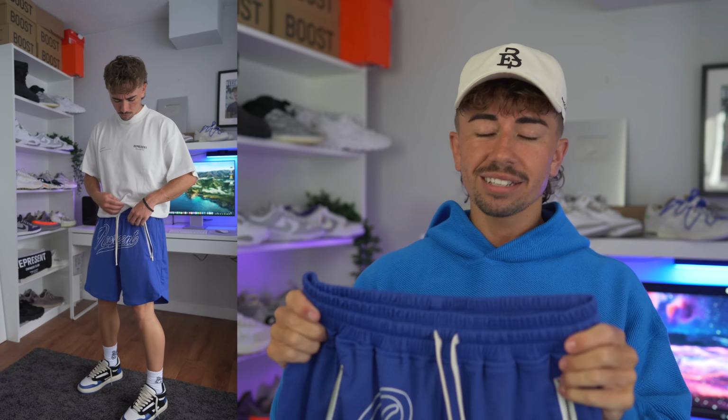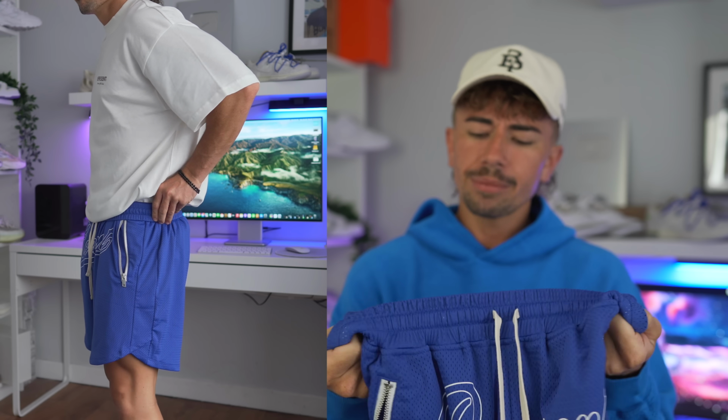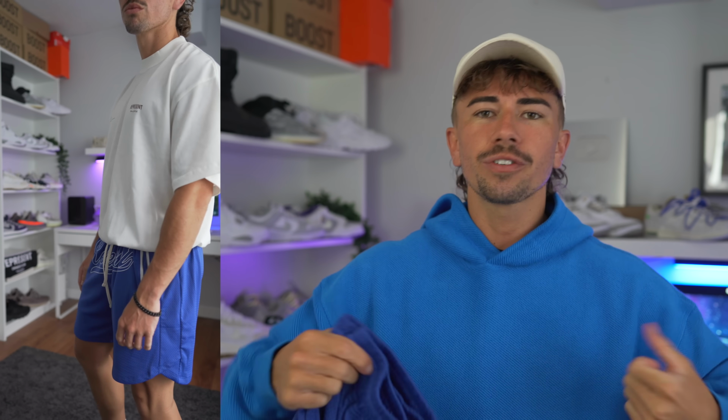One critique I would say is that they're a little bit long, but again, with any of the shorts on this list, if you prefer your shorts to be above the knee or even shorter, all you gotta do is flip the waistband and now you've got a shorter short, which in fact looks pretty cool. The flipped waistband will get hidden by your t-shirt on top, so I think that's a cool little hack. If you ever wanted to wear shorter shorts, you don't necessarily need to buy a specific length, just flip them up.